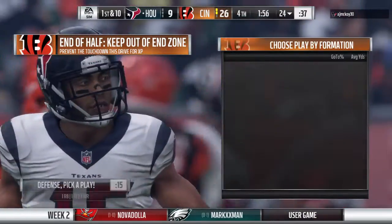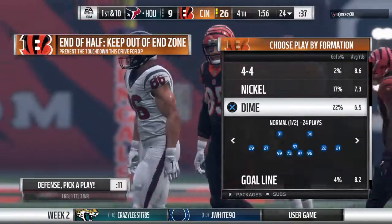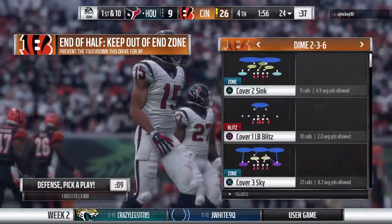And now out comes Houston. They're down big here late. I don't know. You just one last drive here for pride? Some people like to do that.